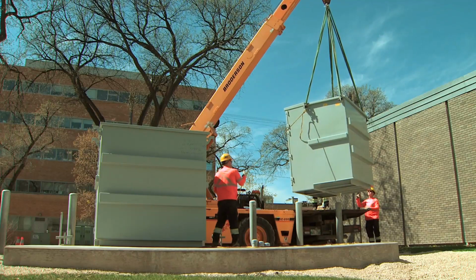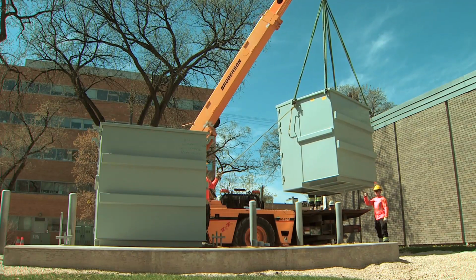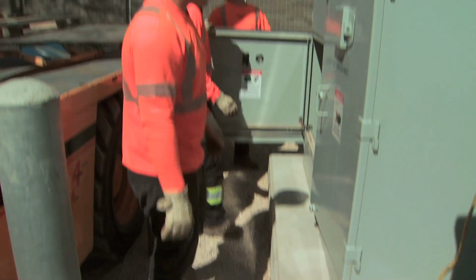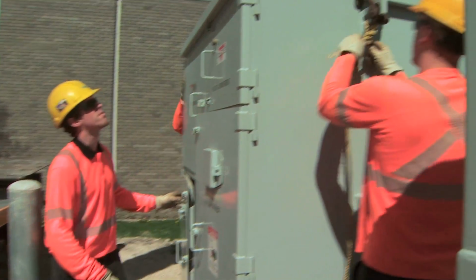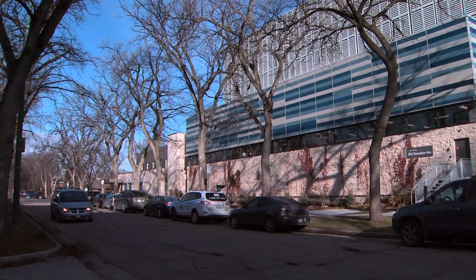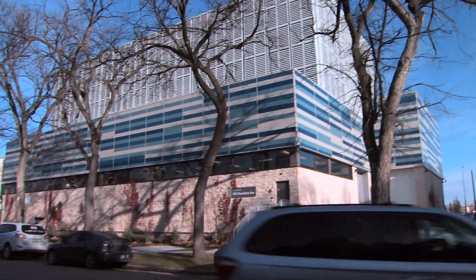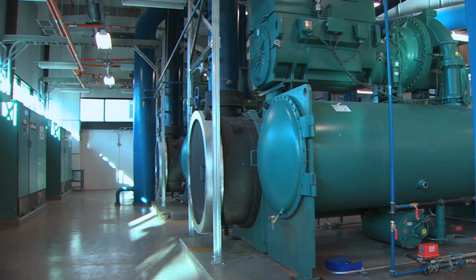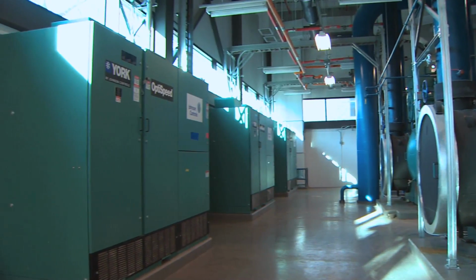The intent was to design a distribution grid, as we normally would, but at the end of the project turn it over to the customer, which is something we've never done before. Moving forward on this, working with Manitoba Hydro, it became clear that there were advantages for Health Sciences Centre to own its infrastructure, both from a cost-benefit analysis, but also from the ability to manage and go forward on expansion plans, and again, dealing with the concerns that we have of reliability and redundancy of our electrical supply.